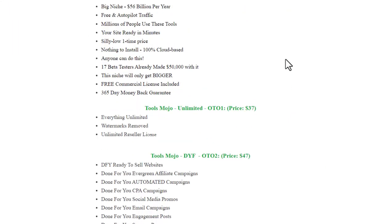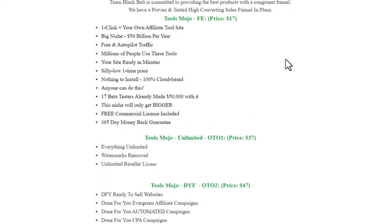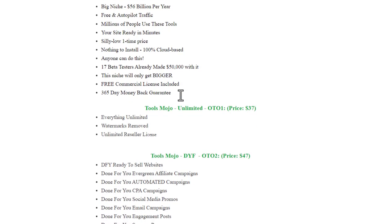Now let's just take a quick look at the OTOs here, and I'll tell you my concerns about the licensing again. So you're going to get this one-click affiliate tool site. Apparently this is a big niche, free and autopilot traffic. I'm not sure how that's been generated at all. There is no such thing as free or autopilot traffic, guys. It doesn't exist. It's just something that these marketers spew out, but there's no actual thing that says free or autopilot traffic. There's always going to be something that generates it.